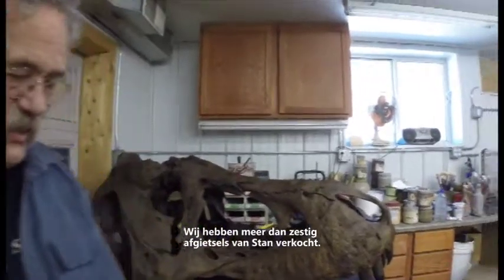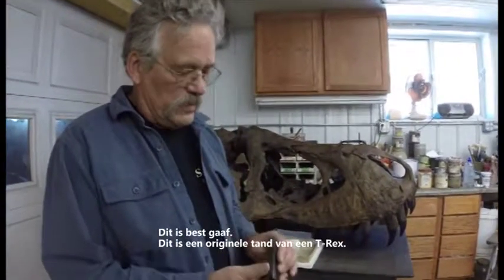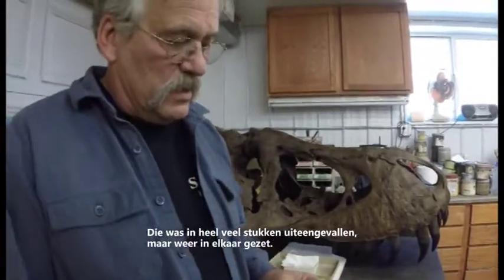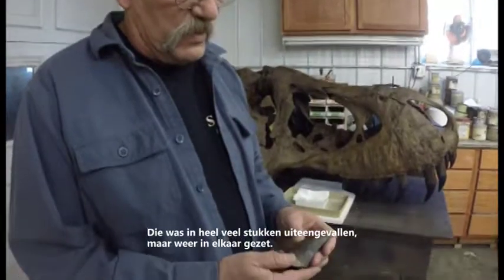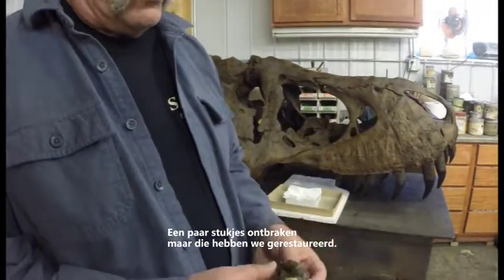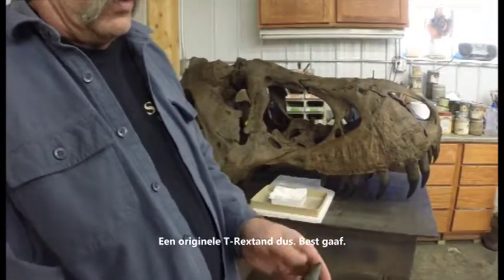Okay. So, this is kind of cool. That is an original T-Rex tooth. This was in many, many parts, and it was put back together. And there's a few little missing pieces that we restored. So that's an original T-Rex tooth, which is pretty cool. Yeah.